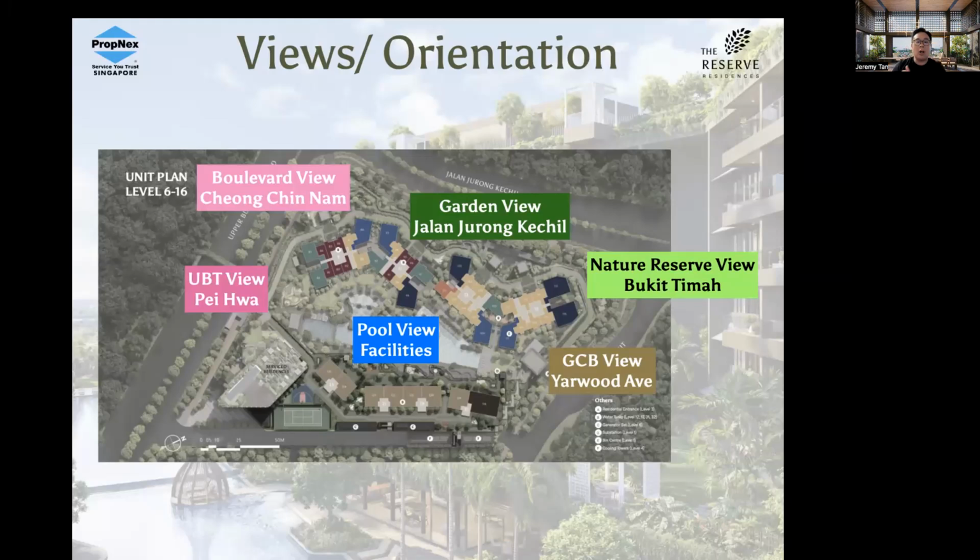The 4th floor units start, if you take the Garden Villa, for example, 0483, 18 meters above street level. If each floor is 3 meters, this will be equivalent to 6 stories above street level. So that's for the 4th floor, already equivalent to 6 stories above street level. The whole development will be elevated. You will get a very good elevation. That is for the Boulevard View.